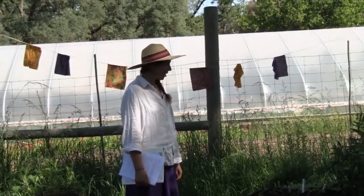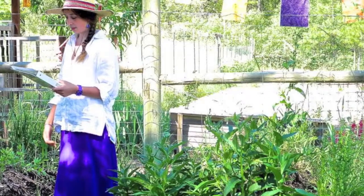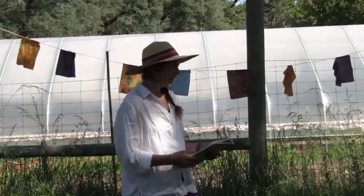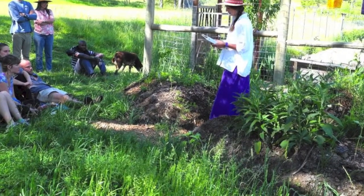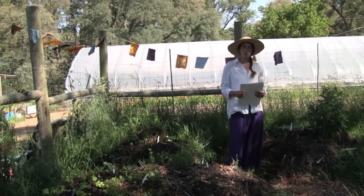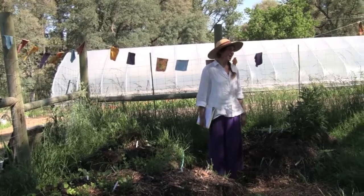For my sustainability project, I chose to make a natural dye garden because I am passionate about using natural materials to create beautiful art, and I wanted more experience working with plants and working in the garden. The technique that I ended up using for this garden is called Hügelkultur, which is a German word meaning hill culture.